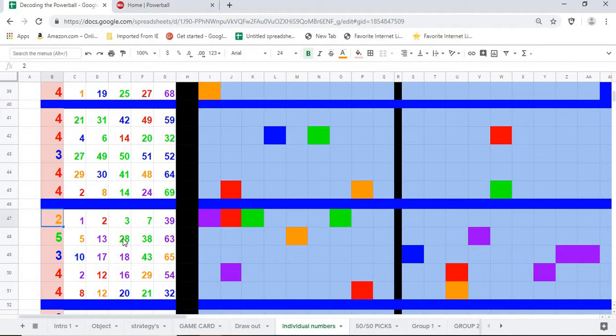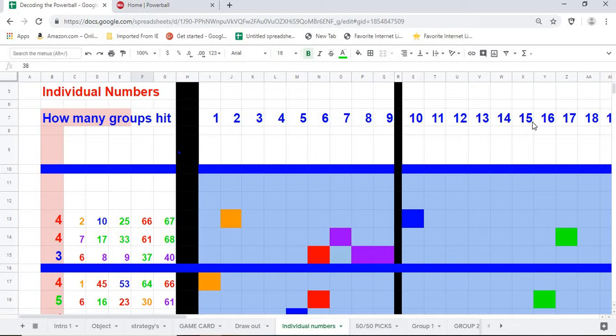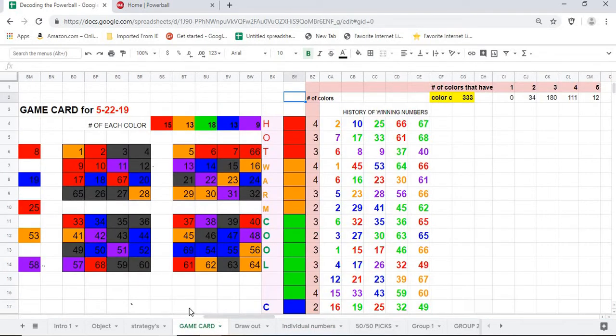Like right here. I've never seen a 1, meaning I've never seen all 5 numbers from one group come up. That hasn't happened yet. I'm sure it will at some point, but it hasn't yet. Again, the strategy is to correctly guess which one of these groups will not be coming up. So I'm going to go to the game card and eliminate the numbers 1 through 9, and I'm going to eliminate the 60 numbers.